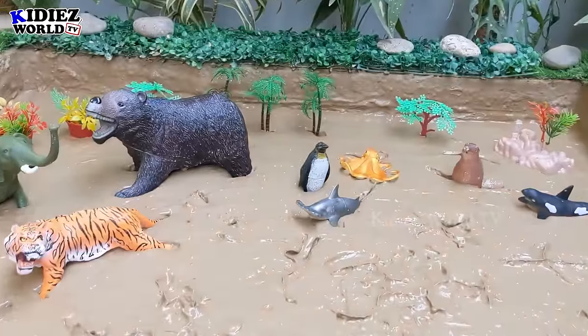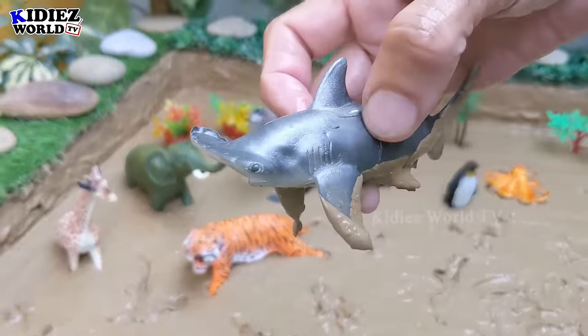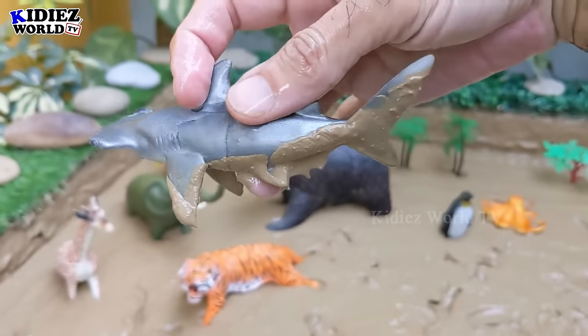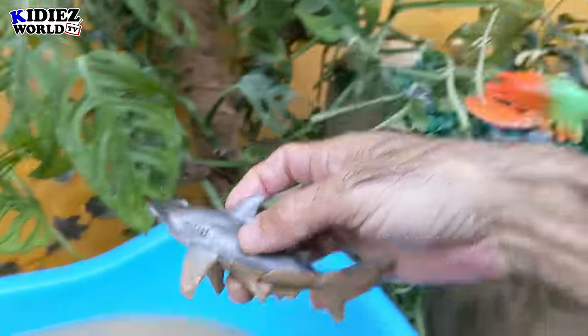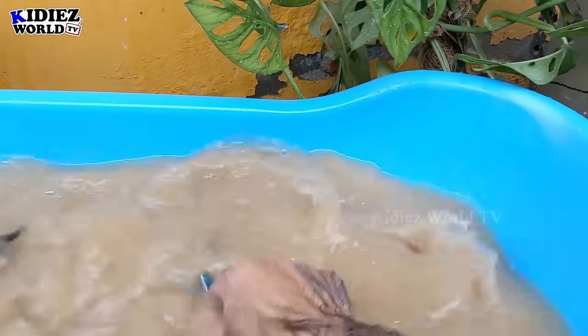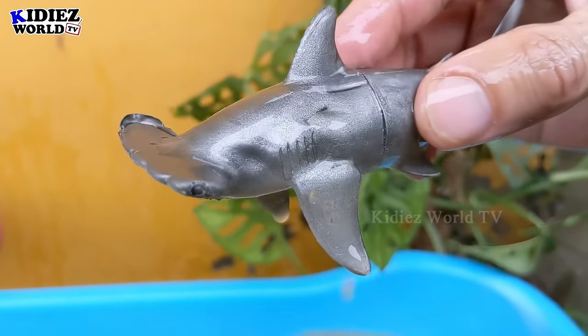And the next one we have is a hammerfish, a very unique and very different big sea fish, which can be found in deep waters. So let's watch this hammerfish. Here we go, hammerfish.